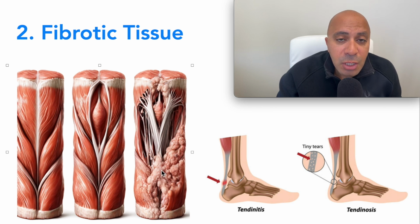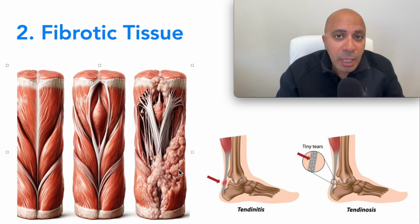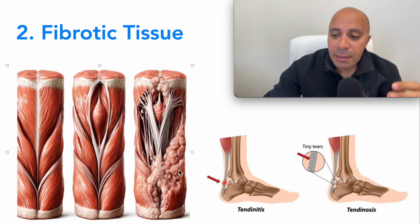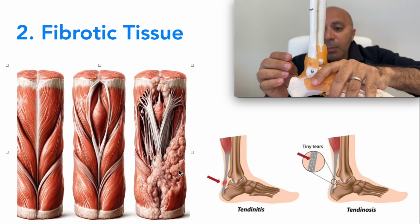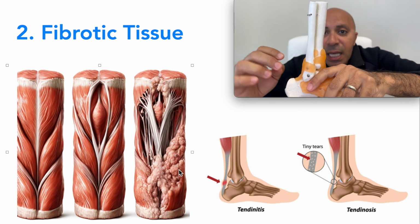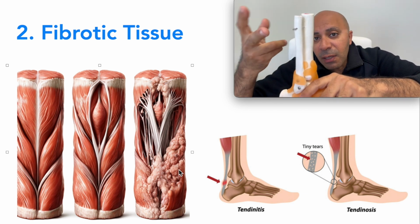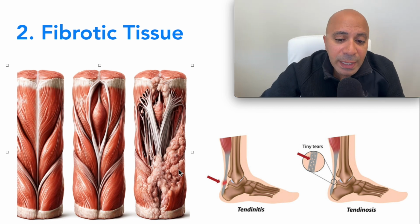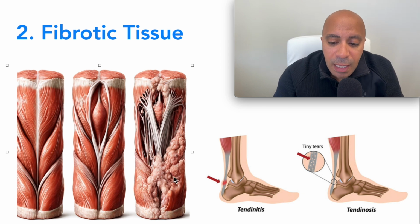The fibrotic tissue is actually very random all over the place, and you can feel it with your hand when you go down to your Achilles area. Just palpate. If you start to feel thickness, grinding, fullness, and even in your calf area, you will feel fullness in the tissue. That is fibrotic tissue. So it actually looks like this internally.